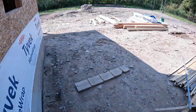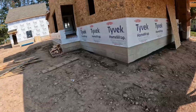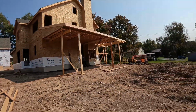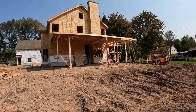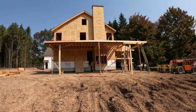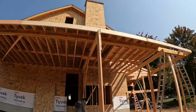Let me just take a walk around the outside. This is all good material. Looks like most of the garbage is picked up, but you can see they got all of the plywood. Well, maybe you can't see. As I get farther and farther away, I'm going downhill, so we can't see the plywood, but I can show you from underneath here. You can see it's all complete in here.